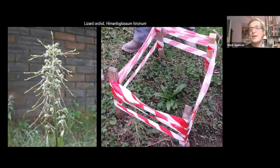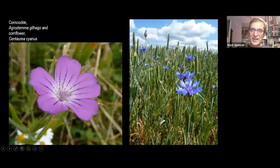So we're seeing quite major changes in distribution of plants and their occurrence. One of the notable ones in the London area was the discovery of a lizard orchid in London. This plant here, until relatively recently one of Britain's rarest species, was first recorded in London in 300 years. Here it is in its tiny, tiny fenced off reserve, and it's still there. It's been with us for about 15 years. Sadly, it's not reproducing.